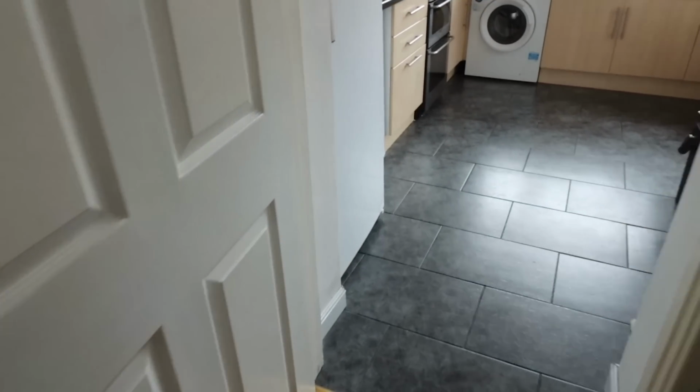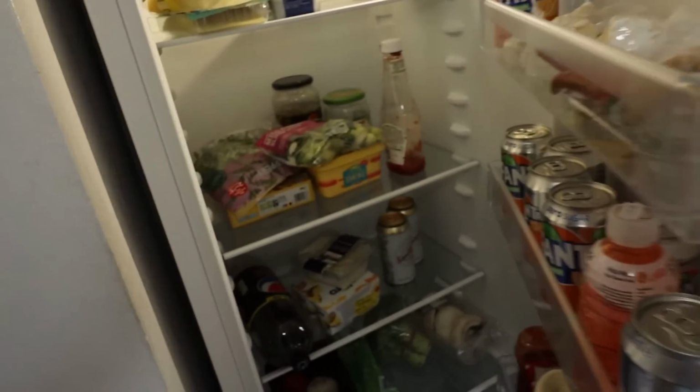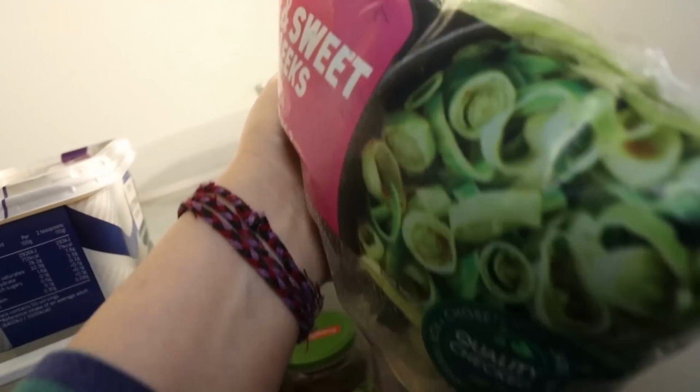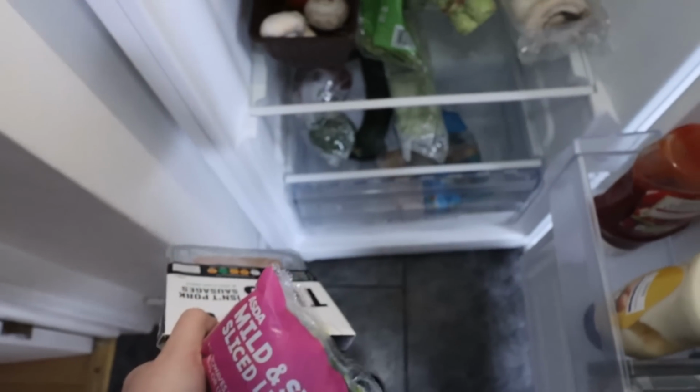I'm back out of flute cave, it's about 2:30. I am going to cook myself some lunch and I'm going to prioritise the reduced to clear things I got in ASDA yesterday. I didn't make these last night for stew, I was going to. So these are definitely going to go in. I fancy some potatoes because, you know, we've got leeks.